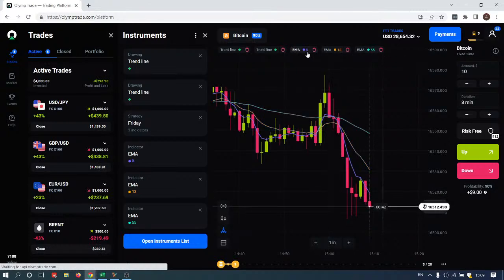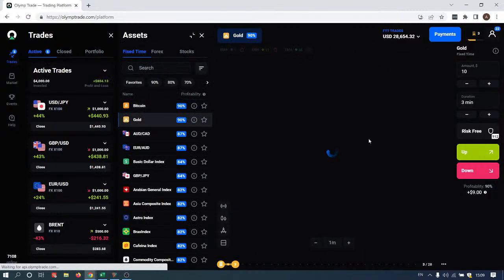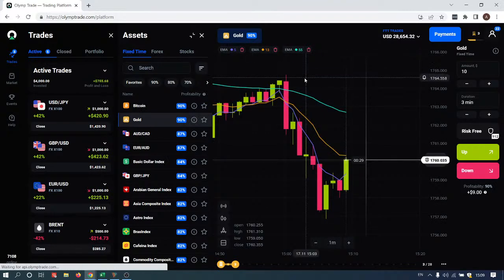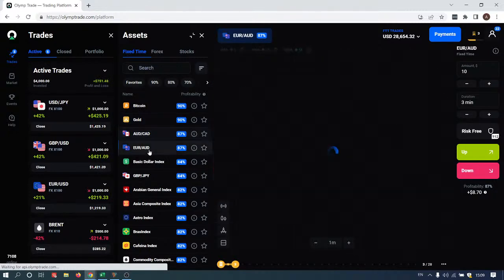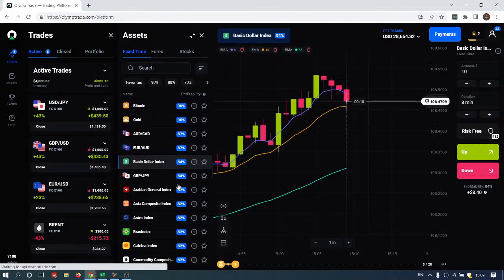As you can see, each of these EMAs has a certain period, so different periods, 5, 13, and 55. These periods come from the Fibonacci sequence, and the essence of this strategy is very, very simple. So let me go ahead and find a setup, and then I will explain to you how this strategy works and how you get signals from it.